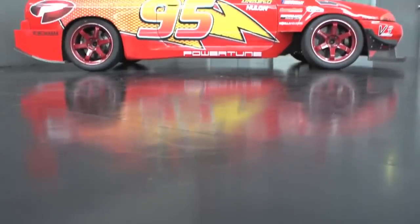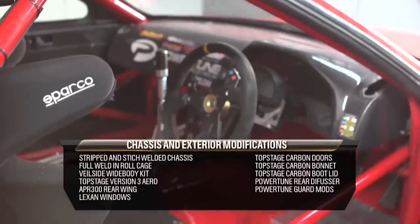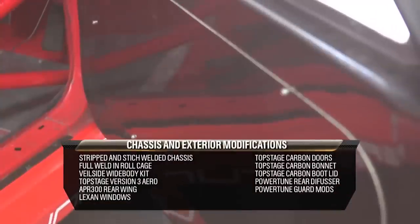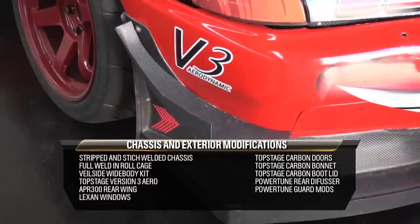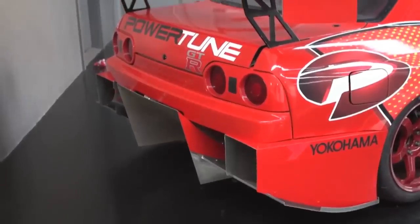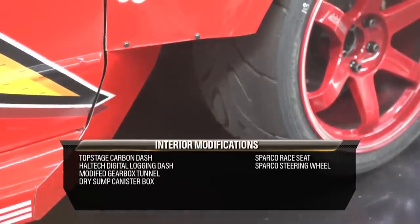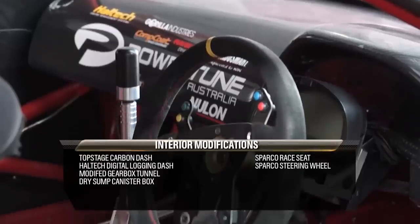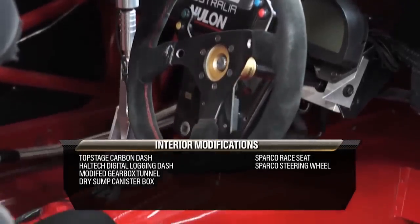Buying a Time Attack car minus running gear was a smart move for Rezzy. The shell was already stripped, caged, and sporting top stage carbon doors, bonnet and aero, although it has since been updated to version 3 spec. Powertune also built the rear diffuser and the new lower guard and side skirt aero. Powertune also installed the top stage carbon dash and modified the tunnel to suit the new gearbox.